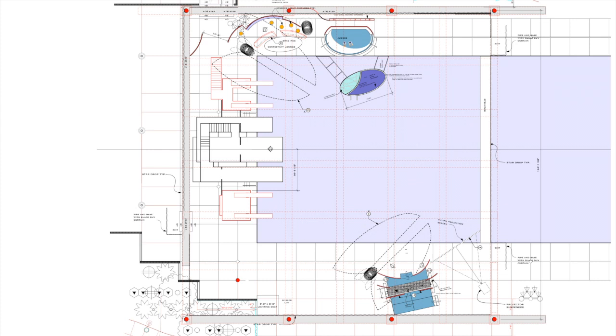But this is a diving show. We know we're going to be looking up at the diving board. We're going to have cross shots. We're going to have shots looking out from the diving board. And all of these need to be tied into the scenic look in some way.